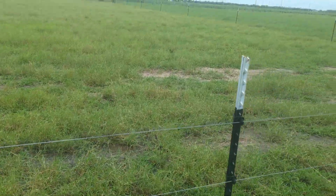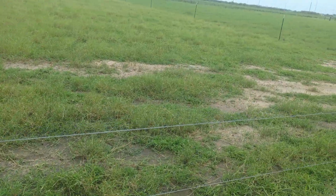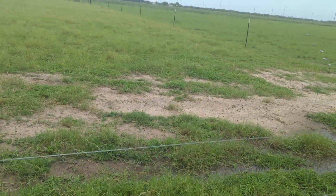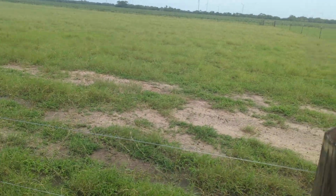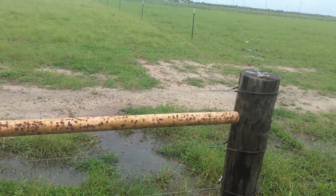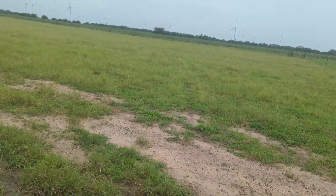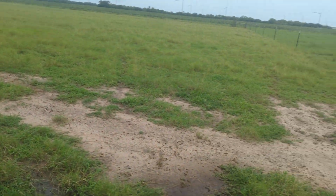So that's one reason that's still kind of there, but yeah, it kind of is what it is. So hopefully that's all really compacted and we'll get that with some grass on it. I don't like bare ground.